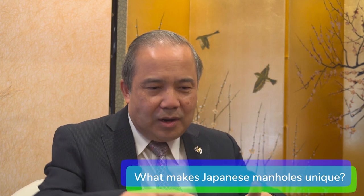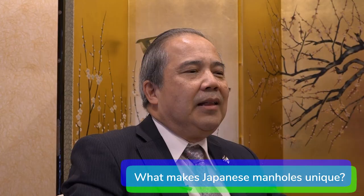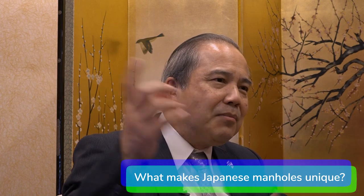When I visited many places, or even when I'm in Tokyo, I could notice the difference in the manhole covers, and I started to feel interested in why this is different from the one in front of the embassy.